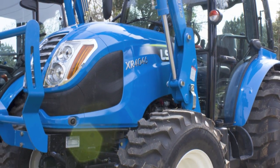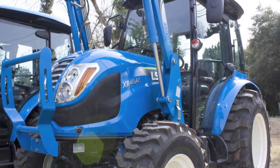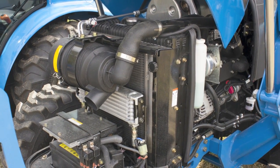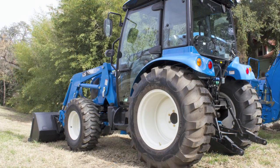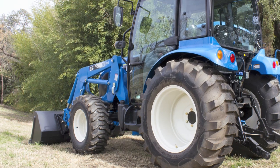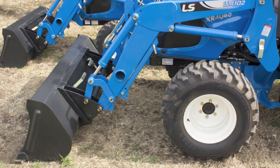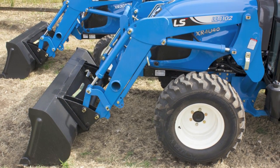The XR 4000 series is the bigger brother in the XR line. You have two engine options, 40 horsepower and 46 horsepower. Both of them are naturally aspirated 4-cylinder diesel engines, Tier 4 compliant. And then you have two transmission options, a 16-speed synchro shuttle transmission and a 3-range hydrostatic transmission. For loaders, you get the LL 4102, which features 2,638 pounds of lift capacity and almost 4,400 pounds of breakout force. With the XR 4000 series, you're going to have the exact same set of both standard and optional features that we saw on the XR 3037.